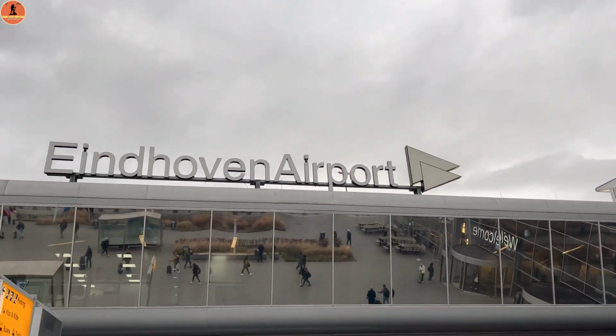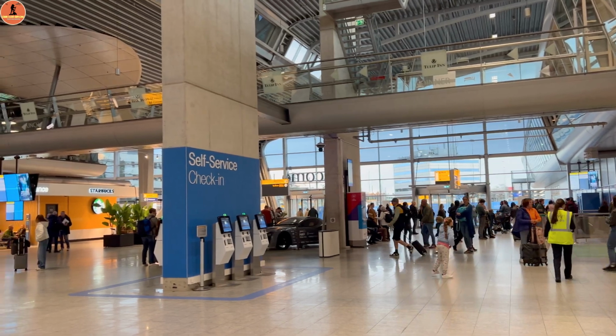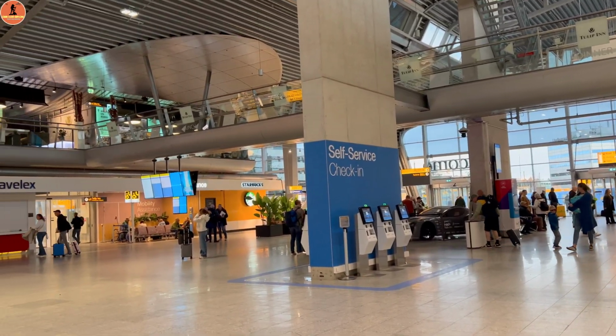Alright, just now I completed my bus journey and I have officially arrived at Eindhoven Airport. It's not massive like Schiphol, but honestly, it has its own charm. Small, clean and straight to the point. Time to officially enter travel mode, check in and get this trip started.